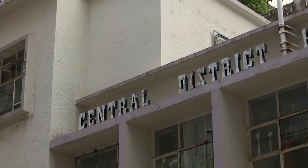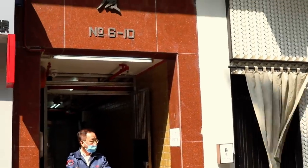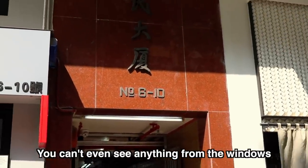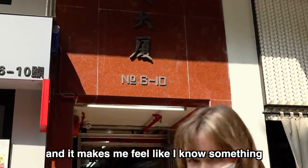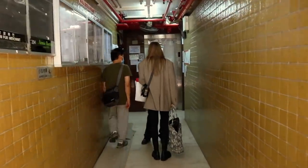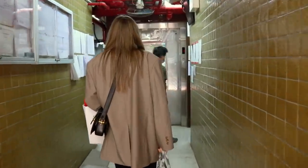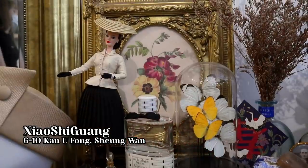After about 5 minutes of walking, we arrived at our next shop, which was located above a Japanese restaurant in a very unassuming building. I can't even see anything from the windows. And it makes me feel like I know something. Now you know the secret too. This one is by appointment only, and that's because the owner, Sam, is a popular stylist, so she's not always at the shop.